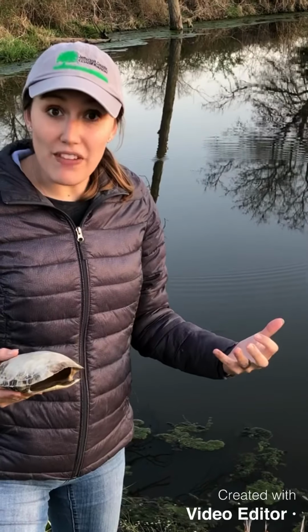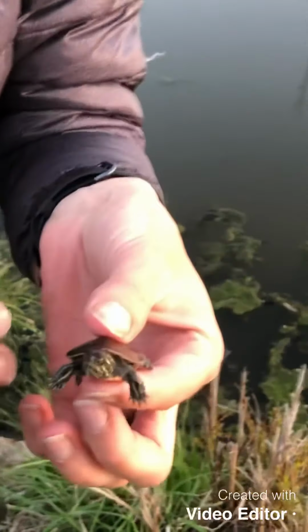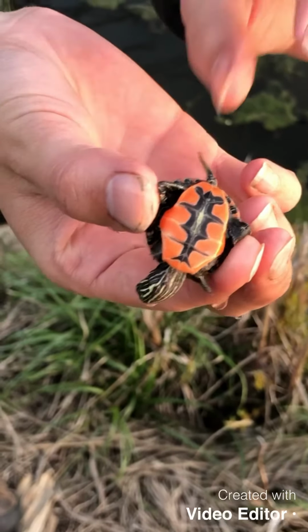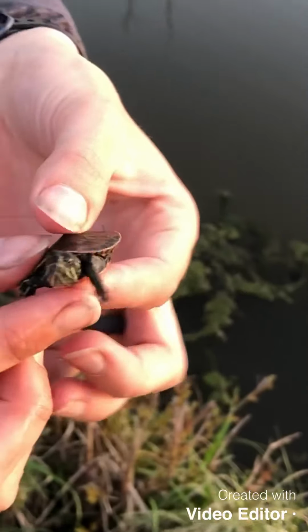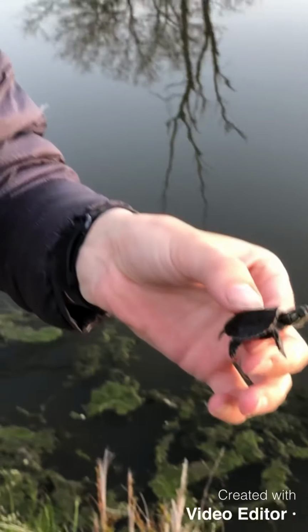Another cool thing that we found near the pond is this tiny, tiny baby painted turtle. So when I flip it over, you can see the colorful belly of the turtle, and it also has some really nice coloring around the edge here. So I'm going to flip him back over because he doesn't like being upside down. You can see how big this turtle is compared to my thumb. This turtle is probably only a couple days old.